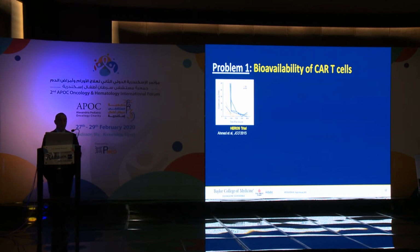The first problem is the bioavailability of CAR T cells. This is a curve of the survival of cells in the peripheral blood of patients in the osteosarcoma trial. Independent of the CAR T cell dose, the curves are always going downhill, so you're losing the cells progressively after they're infused. And by about 6 weeks, these cells are completely lost.